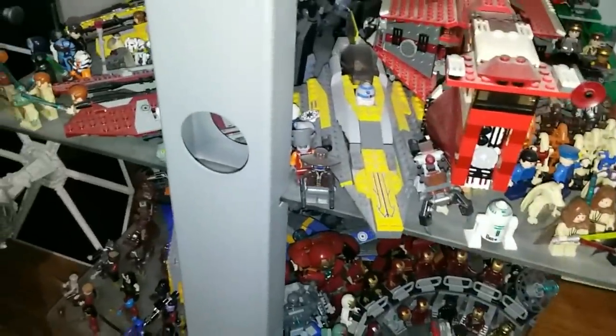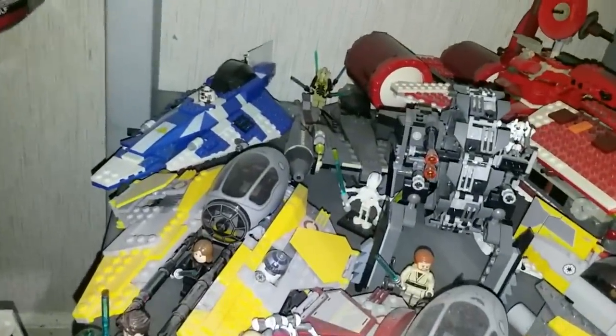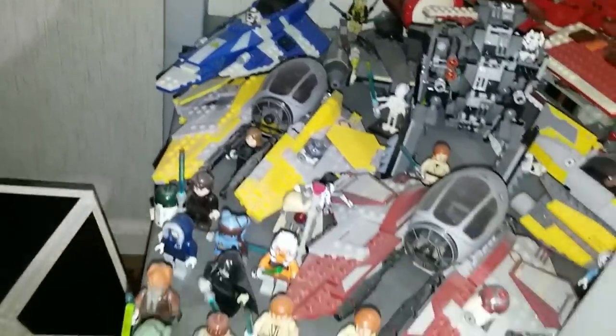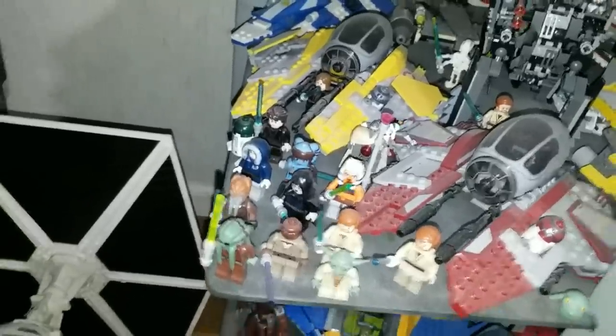Cad Bane, Nute Gunray, then there. Man, I'm sorry, these are so dusty. Lego's really hard to dust, and I just don't feel like it. Grievous Wheel Bike from, I think, 2014. Some more Starfighters, and some Jedi. And the Magna Guard, I love that minifig. And that's it for Lego Star Wars.